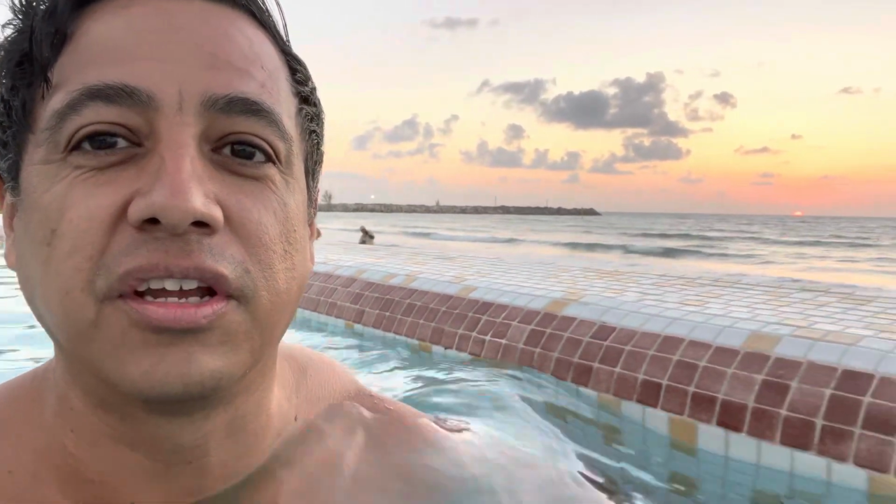This is one of my favorite parts about Mexico, coming out and watching the sunset over the ocean. And this is actually my first time doing it over the pool, I believe. So a really cool thing about coming here to Jade is they have the pool area right next to the ocean. So you can either get in the ocean or you can get in the pool. You have the best of both worlds.